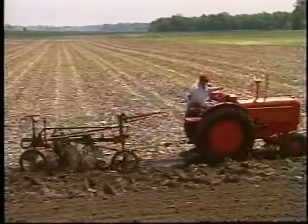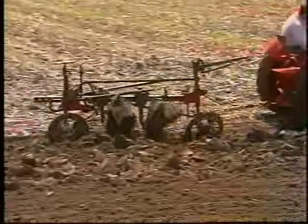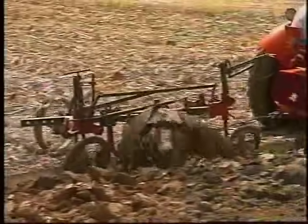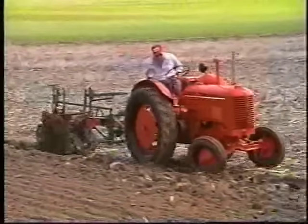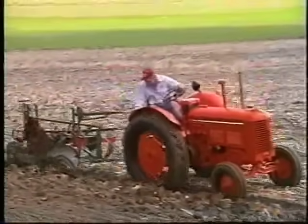He's towing his rare Case D70 disc plow from 1937. Now that is a 2-bottom plow. Farmers identify a plow by the number of implements, or bottoms, doing the work. We'll see more of that and his other implements later on when we look at what tractors actually do out there in the field.